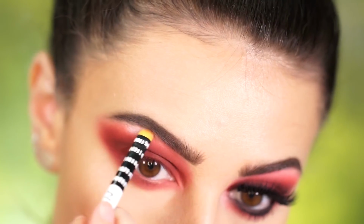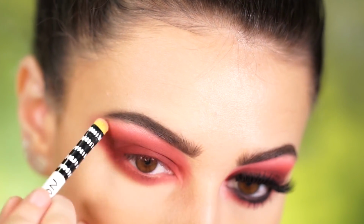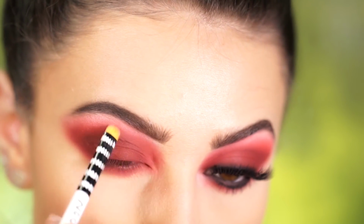To highlight the brow bone, I'm using a white shade on a small brush. This is also from the Morphe 35B palette, and I'm going right up against my brow bone, and this will lift the eyes up tremendously, and this will also soften the entire eye look.